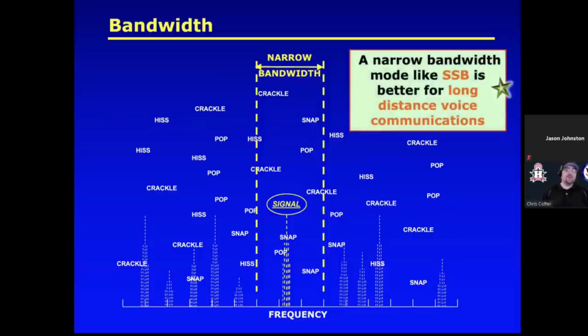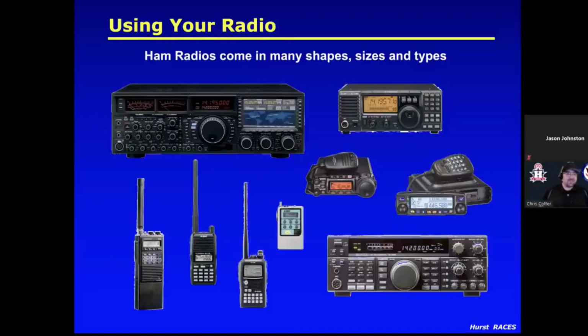A narrow bandwidth mode like SSB, single sideband, is better for long distance communications. We are going to talk about single sideband in a couple of days. I believe on Saturday. It might be tomorrow. But that's one of the things that you use. And if you can narrow down that bandwidth to just what you want to hear, your ears will thank you, because it's getting rid of a lot of the extra stuff out there.